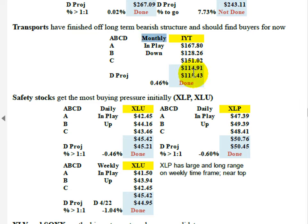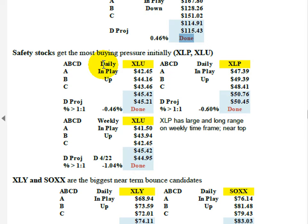Transports, long-term, monthly, done, ABCD structure down. That means they're going to bounce and probably try to set up another one, right? If we really have a bearish market, that's what they'll do. But for now, the transports have been sold hard, they're done.